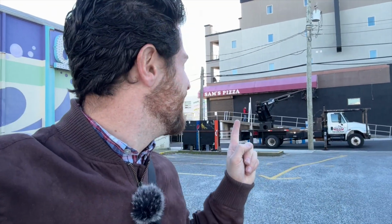There you guys go. That's Surfside Pier. I want to end with one little thing. Sam's Pizza is actually getting a whole paint job. You can kind of tell. They're fixing up all of this stuff. So it's going to look really great once it's done.